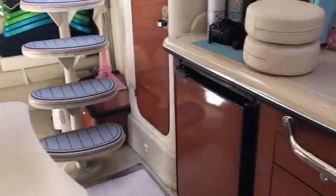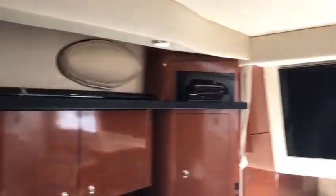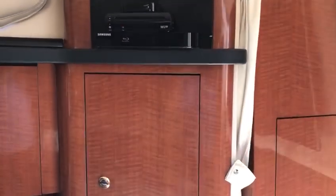The settee dinette or couch that pulls out to get a little wider. Nice big refrigerator here, 2-burner stove. He has custom covers for all the port lights so you can get it nice and dark in here. See a new Samsung Blu-ray player as well as the Wii. And a huge smart television that was put in.